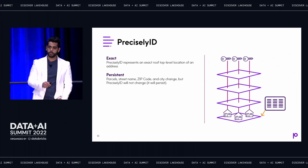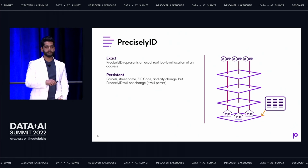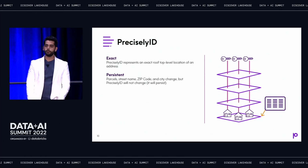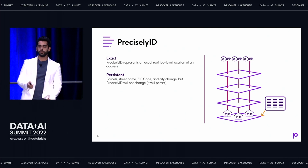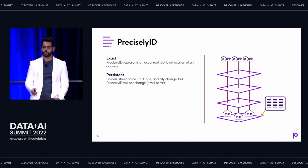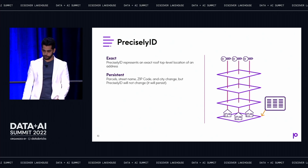And the best part about this is it's persistent, which is if tomorrow your city decided to change the name of your street, instead of pointing to another ID, it will point to the same ID. 625 Manhattan Place, Boulder, Colorado will point to PBID1, and 625 Highway Place, Boulder, Colorado will point to the same ID because the city decided to change the name of the street, but not us. So it's going to point to the same ID, and there is no mismatch in the data when it comes to the data engineer maintaining the data and for the data scientist to make a better decision.